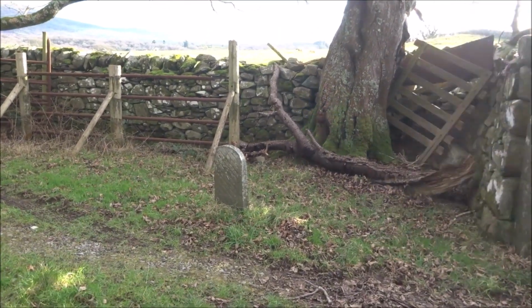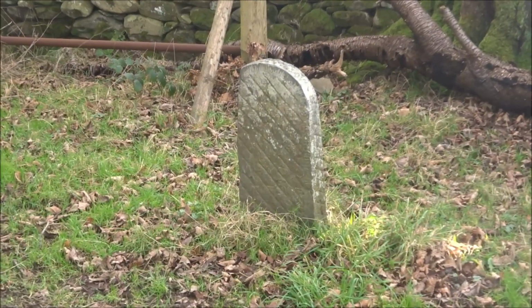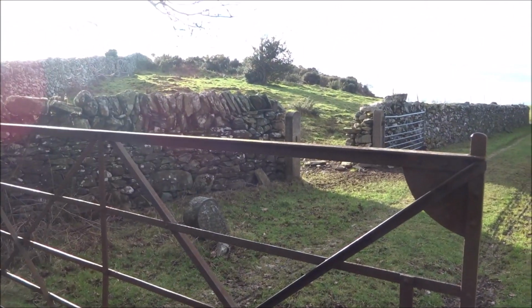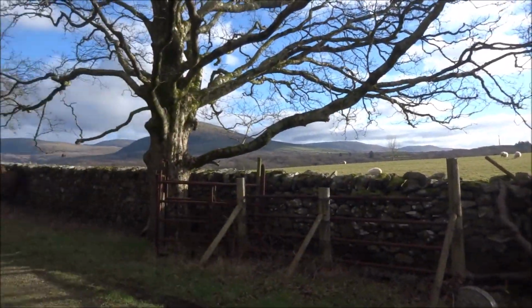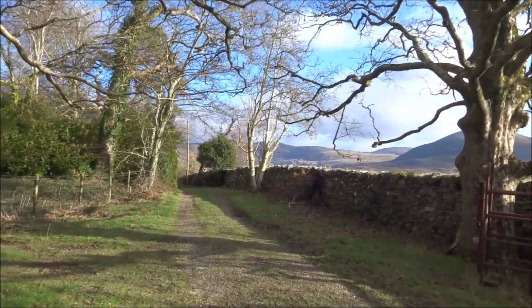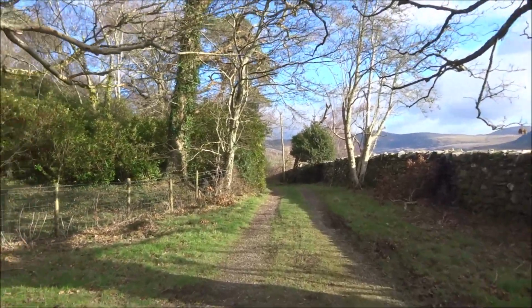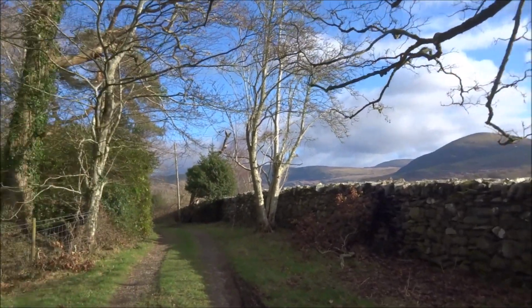Those old milestone markers by the look of it. There's two of them. One over there as well. You can see it through the gate. So this was, back in the good old days, a road that was, well, this track was more frequently used than it is today.